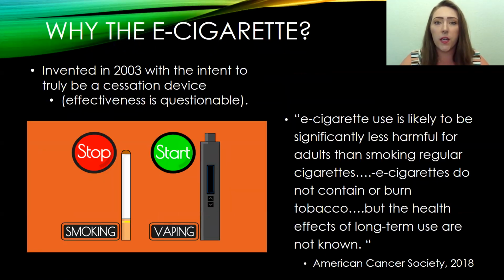So why the e-cigarette? A little bit of history here, just to give us an idea of where they started. Back in 2003, the e-cigarette was created with the intent to be a cessation or quitting device. This was started because a scientist had a father who passed away of smoking issues and thought that there might be a better way to help people quit. So it's significantly less likely to harm adults. That's what we thought initially. You see here, the Cancer Society mentioned that. Now, the long-term effects, we don't really know much of. Yes, they've been around for about 17 years so far, but unfortunately, we don't have a lot of information on the long-term health effects.